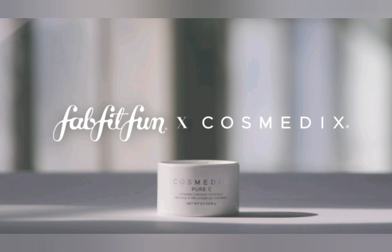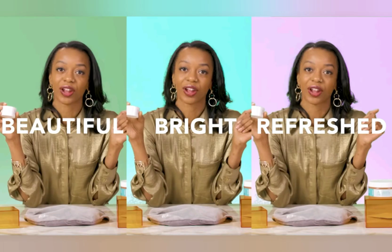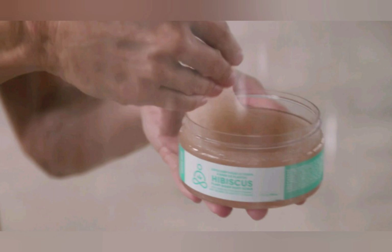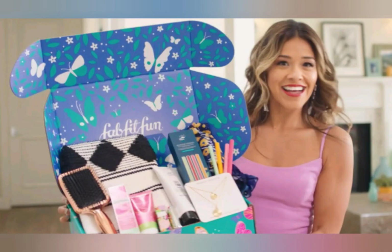Next is the Cosmetic Pure C. This is another throwback that I wish I would have selected. This is the most potent vitamin C that you can get. You just pour a little bit of the crystals in your moisturizer or your serum, and then you will feel bright, beautiful, and refreshed. Last but not least, I'm going to take a breath on this one. It's the Green Goo Hibiscus Plant-Based Body Scrub. And this is another throwback, and it has sugar in it that's going to just help exfoliate your skin.